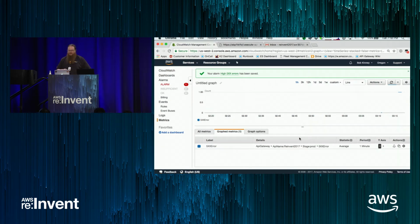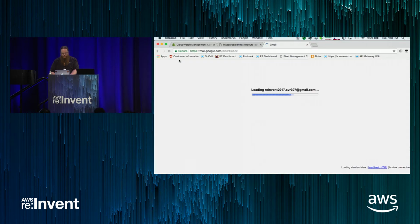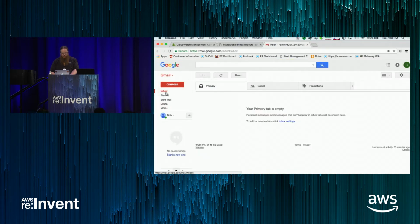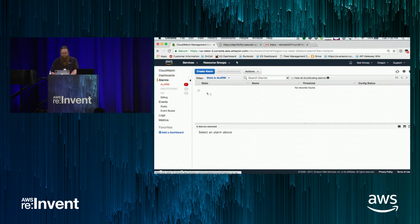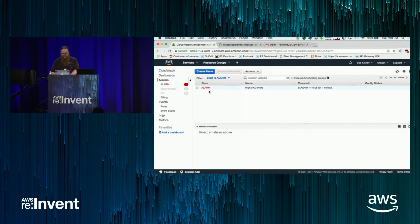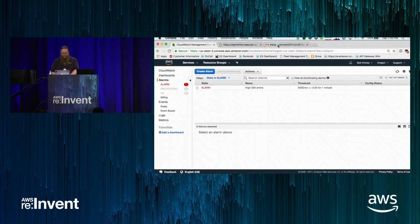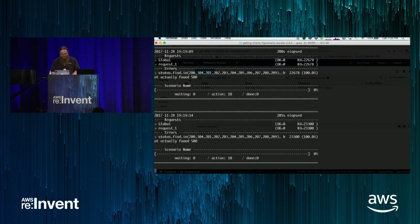So normally at this point, you would be able to have your operator respond to your alarm, figure out what the root cause of the problem is, and move on. So, of course, this is the part that decides to fail. That says it's in an alarm state, and we still haven't gotten our email, unfortunately. Okay. Well, unfortunately, I just have to move on.